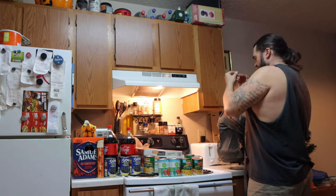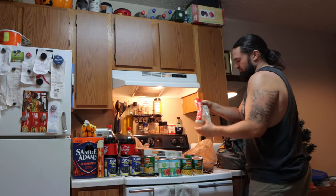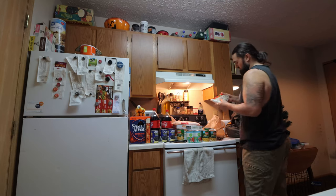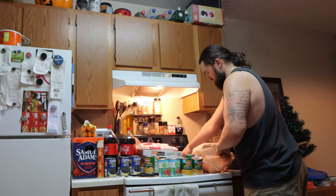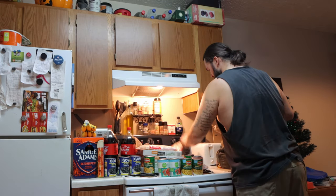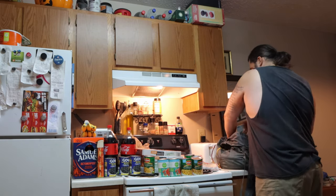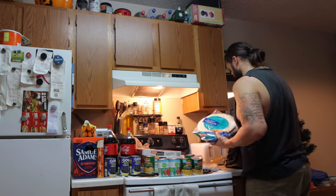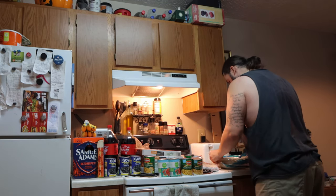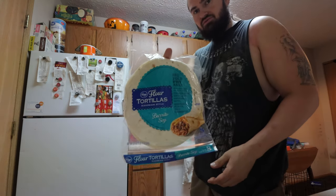I also have 4 2-pound bags of extra long grain white rice. So 8 pounds of that in total. Let me get that out here. Then lastly, we have 5 8-packs of like the Kroger flour tortilla burrito styles, which is good.